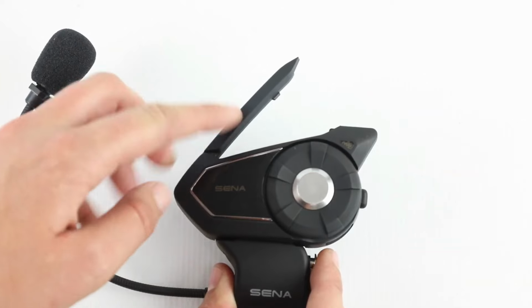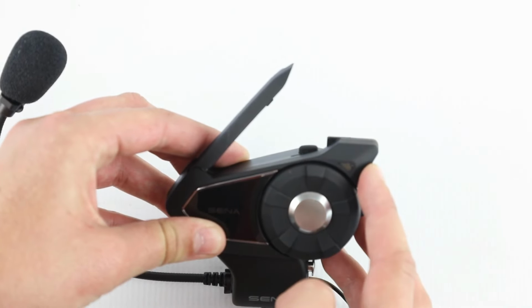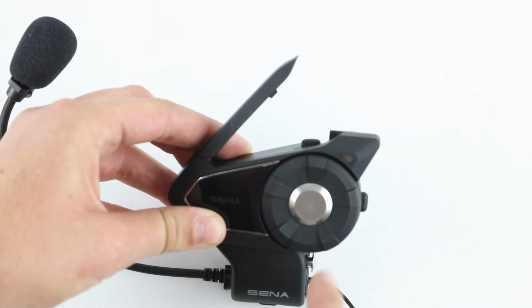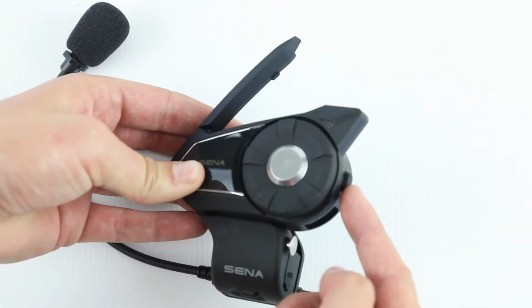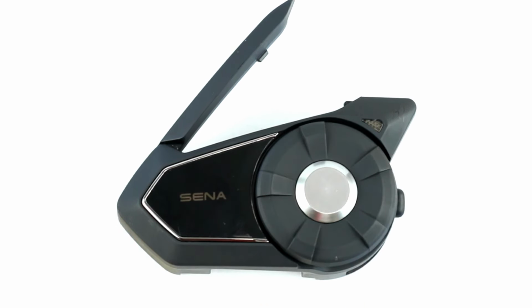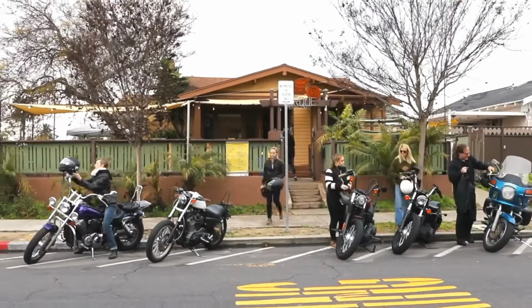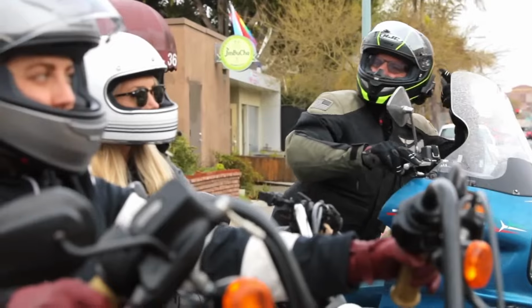The advanced dual processor technology enables audio multitasking, allowing you to chat via mesh intercom while simultaneously using Bluetooth functions such as streaming music, making calls, or listening to GPS directions. With a powerful lithium polymer battery, the Sena 30K lasts up to 5 hours on Bluetooth and intercom mode, and 3 hours on mesh intercom mode, making it ideal for extended group adventures.